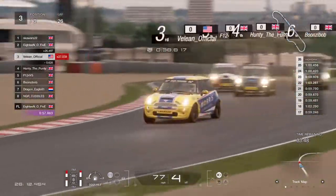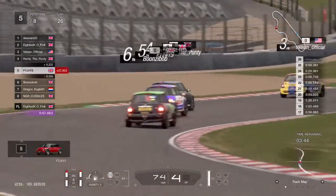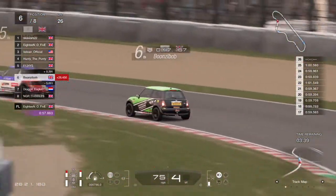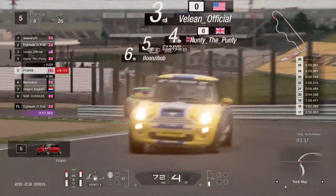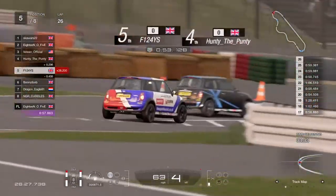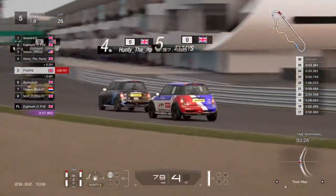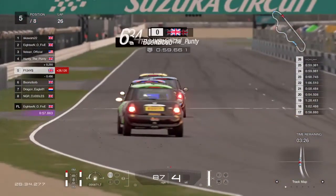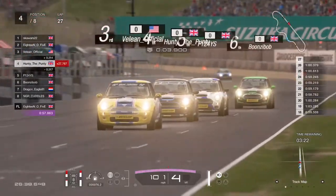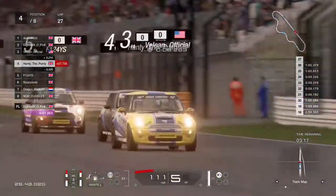Just making a bit of headway now then. Vilian, Hunty the Punty then up into fourth place, so possibly a little mistake by Boonseye allowing F124 to get past. But bumper to bumper then in front. Hunty the Punty under some serious pressure from F124. He's got a good run out of this corner, so he will close the gap. But that gap will be reduced to Vilian Official as well. So still a good fight then for third.